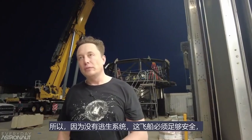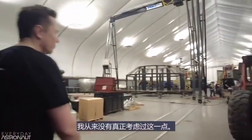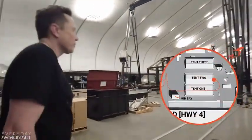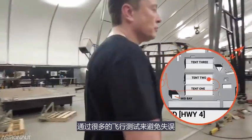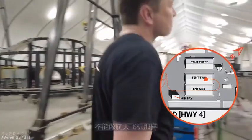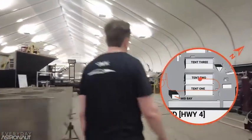So the ship has to be safe enough for people without an escape system. Otherwise you can't go to the Moon, can't go to Mars. So it might be pointless to do it on Earth. Well, you just fly it a lot. I never really thought about that, you're going to be flying so much without fear of retribution of failure, unlike the shuttle, like you mentioned. I just never really considered that.